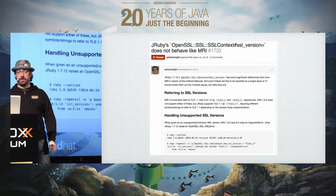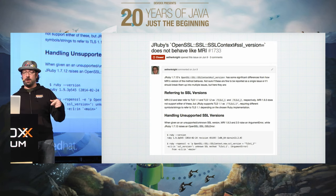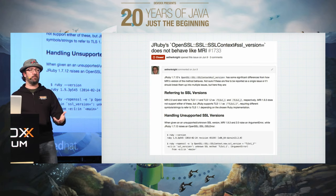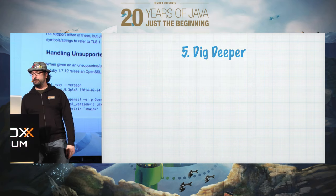A little bit more complicated here. This one actually reads like a blog post. It starts out describing some background on SSL, on TLS issues, how different platforms and different runtimes figure out SSL versions, and then it goes into the actual examples of what JRuby does versus regular Ruby and what the problem is, what's expected and what's not working.